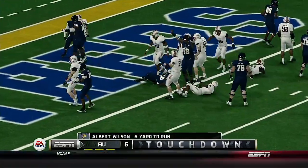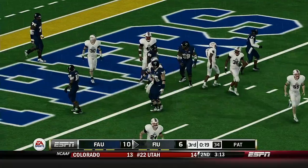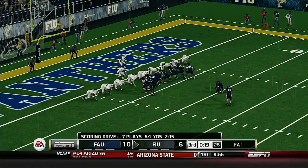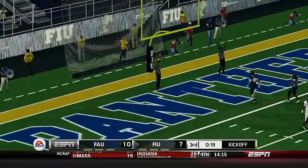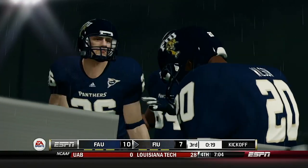Down, Golden Panthers. Here's the extra point to draw within 3 points. And he hits the PAT. A 7-play, 66-yard drive, and they come away with 7 points.